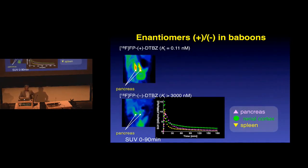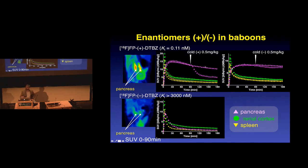We started that in baboon. So this is what the minus scan looks like, and this is the time course. We're seeing nothing like what we see with the hot scans in the plus. And then we did some displacement studies like we did in the rat. We could see that if I give cold plus, that is non-radioactive, I can kick it off. If I'm giving the minus, it's having no effect. So that sounded like, well, this might be a good tool.